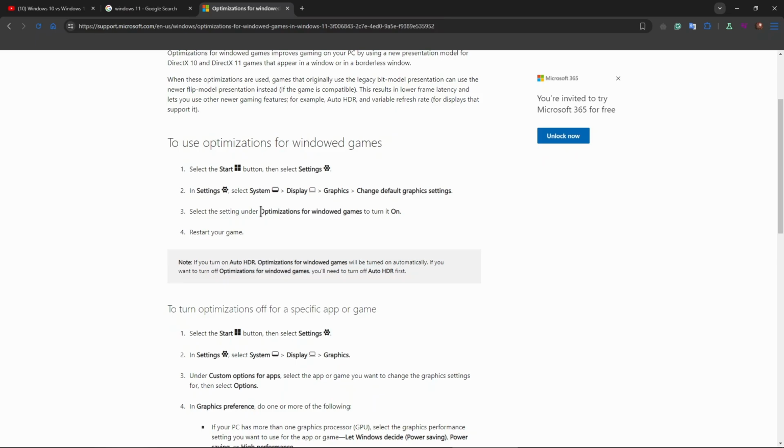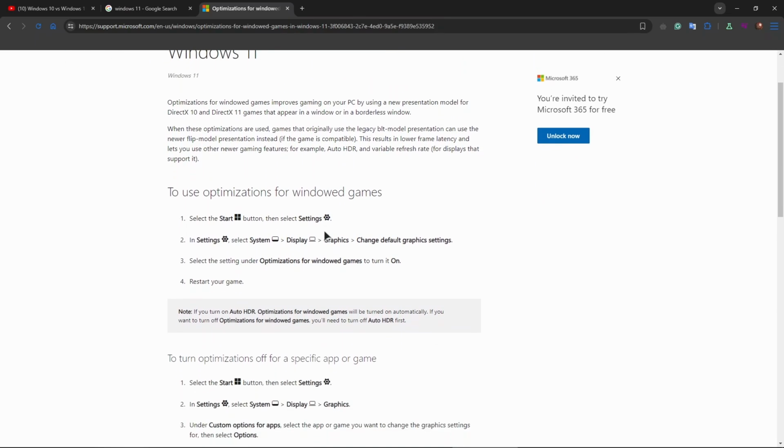And what this function does is, as you've probably heard, in video games there are multiple screen modes, for example full screen, windowed, borderless windowed. This makes sure that your input delay in windowed or borderless windowed mode is going to be the same as in full screen. So basically you have no motivation anymore on Windows 11 to play in full screen mode.